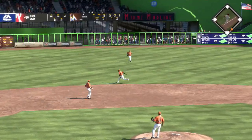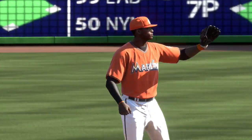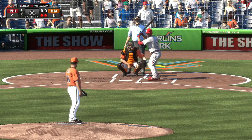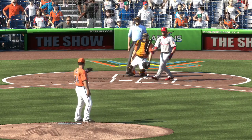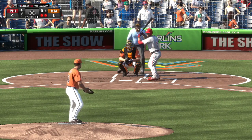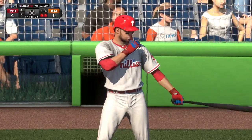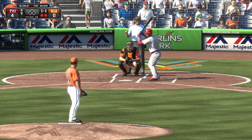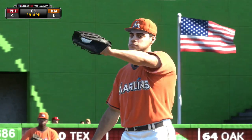Swing and a ground ball towards the hole. On to first, and a good stretch over there is going to get him by a step for the second out. Carlos Ruiz will get another crack, 1 for 3 thus far. And this is fouled back and out of play. Off the plate, 1 ball, 1 strike. Right back to the outside part of the plate, but that misses as well. It's 2-1.